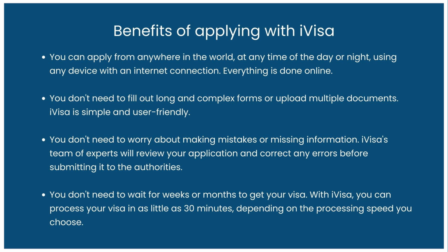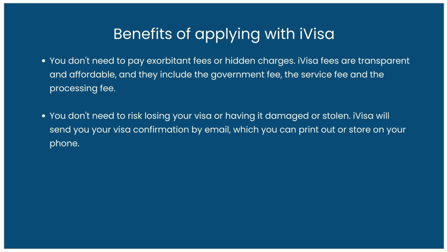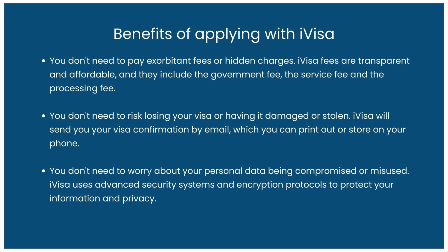You don't need to wait for weeks or months to get your visa. With iVisa, you can process your visa in as little as 30 minutes depending on the processing speed you choose. You don't need to pay exorbitant fees or hidden charges. iVisa fees are transparent and affordable, and they include the government fee, the service fee, and the processing fee. You don't need to risk losing your visa or having it damaged or stolen. iVisa will send you the visa confirmation by email, which you can print out or store on your phone. You don't need to worry about your personal data being compromised or misused. iVisa uses advanced security systems and encryption protocols to protect your information and privacy.